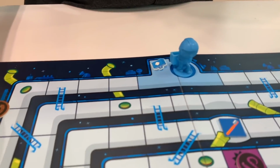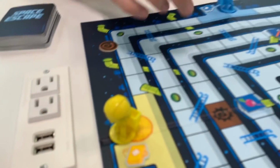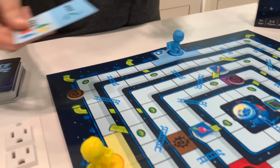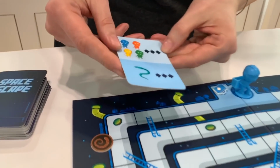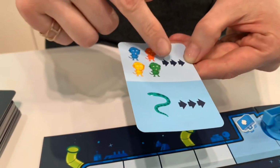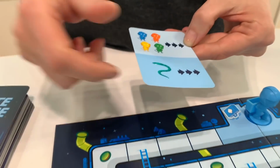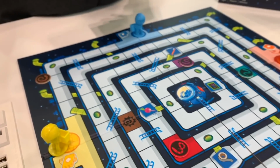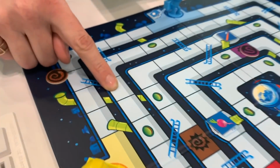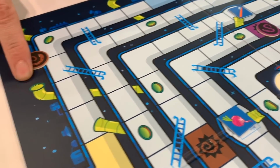Every player here is working, we're all working to get to the center. To do that, we draw the cards and they tell us what to do. Starting with the top here, all players need to move 3 spaces, and you can move in either direction. That's where part of the strategy comes along. If you land on a ladder, you move up. If you land on a chute, you have to move out.